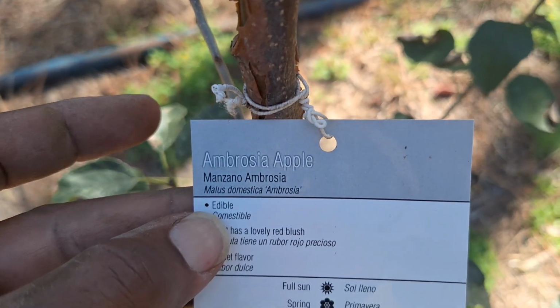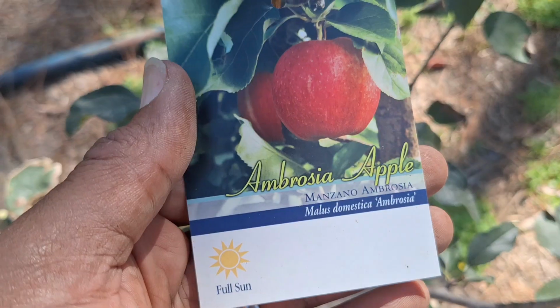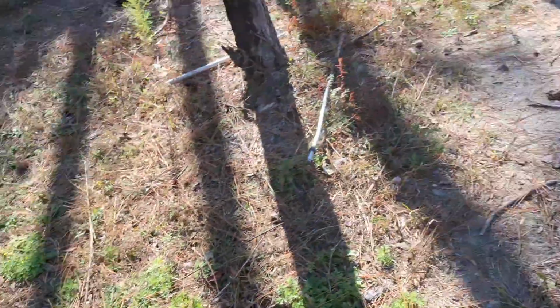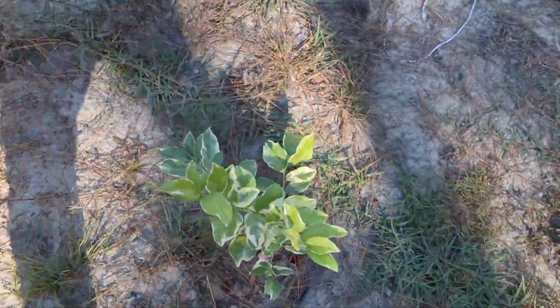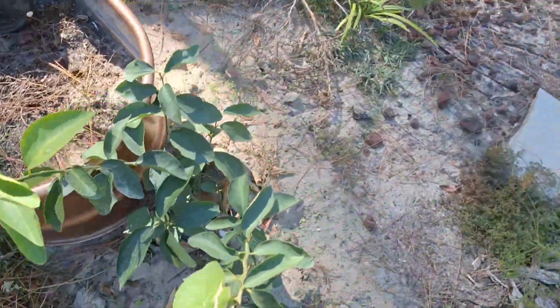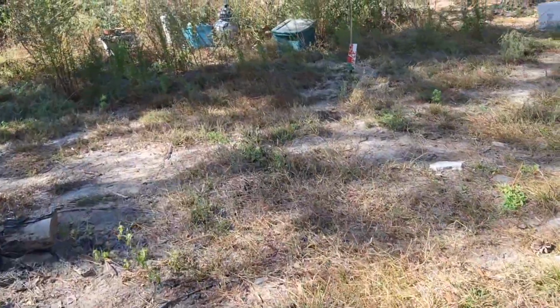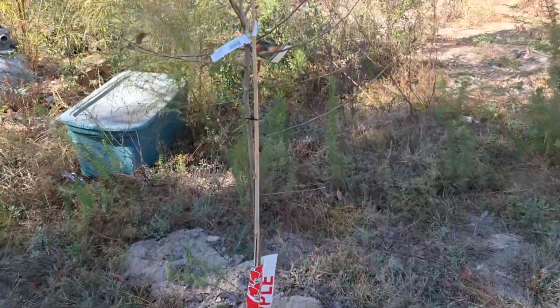And see if y'all can see. Ambrosia apple right here. Planted this one here, and got my variegated lime there. Got some lime there as well. And over here, the other apple. Apple tree here.